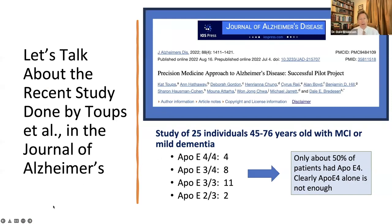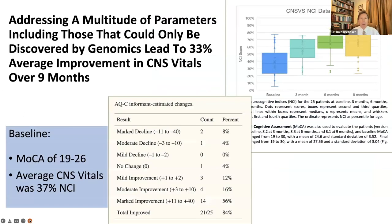And as she points out here, 11 actually out of the 25 were ApoE3/3, and 2 were actually 2/3s. So that single gene, although it's very important, is only a small part of the study and only a small part of the evaluation. And as Sharon and her team have shown, you can really improve your outcomes by looking at many other things. And as Sharon's mentioning here, we saw people down to MoCAs of 19.